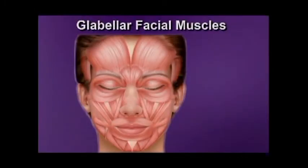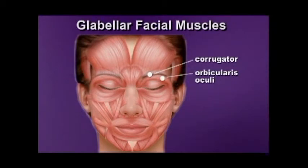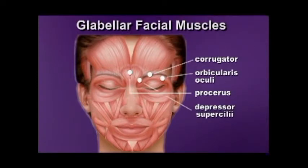These are the muscles that draw the eyebrows together in frown lines, wrinkle the brow, and are involved in squinting. When you frown, these muscles move the brow medially, and the procerus and depressor supercilii pull the brow inferiorly. This creates a frown or furrowed brow.